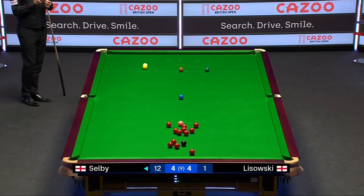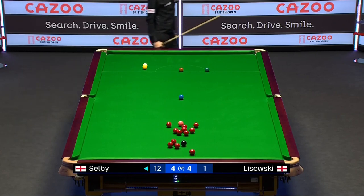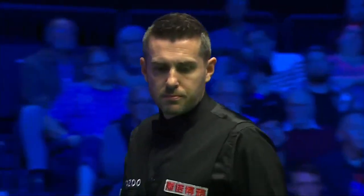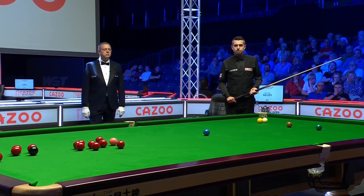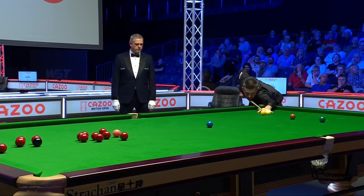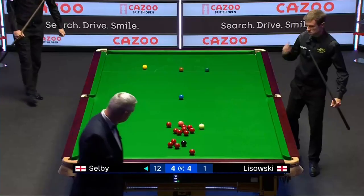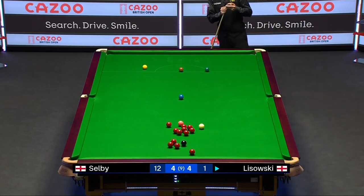What can Mark Selby do? He's normally such a master, genius at this particular type of shot, getting out of snookers and making sure that he doesn't leave a possible pot. Great knowledge of the angles. That red just to the right of the pink. If he could hit that full ball, he'd be okay, almost dead weight. That's what he's trying to do. He's trying to hit this red full ball. And he has done. Great shot. Very well played. The ultimate escapologist strikes again.